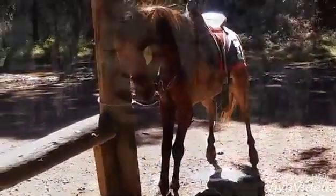I had to pee, and they told me to pee just behind the tree. And then, I peed here. The cowboy way.